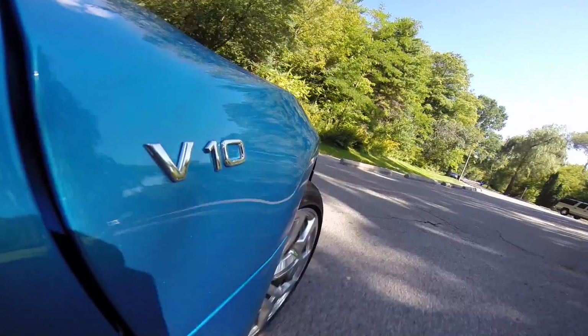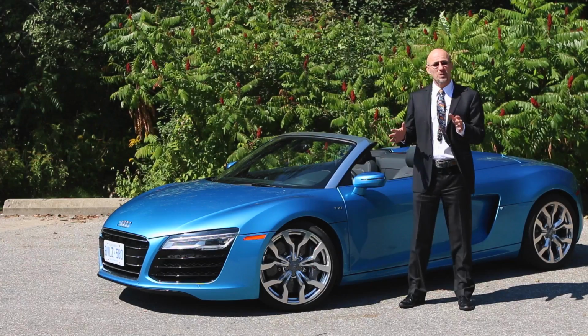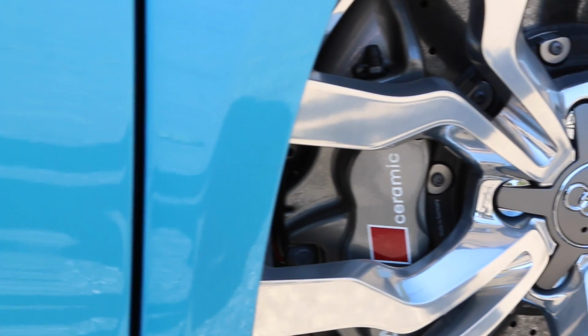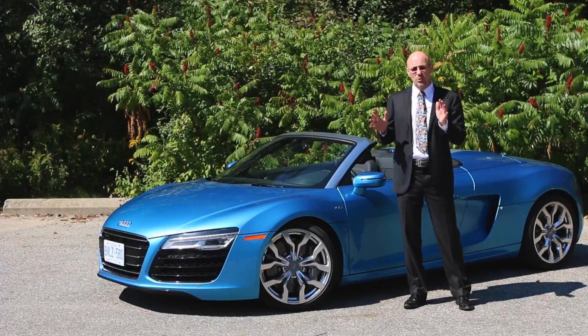The great thing about the R8 is that it's got something for everybody. Even the right brain people, the creative types, the artistic types, those more concerned about aesthetics than pure logic. The R8, well, you can see it right now, it's pure sex. It is pure sex appeal.